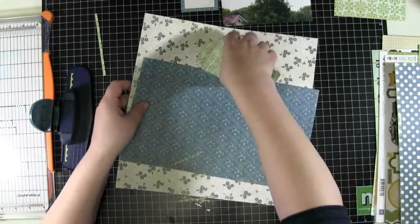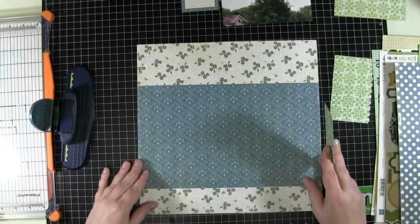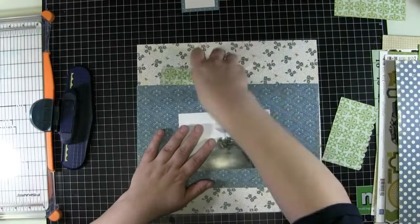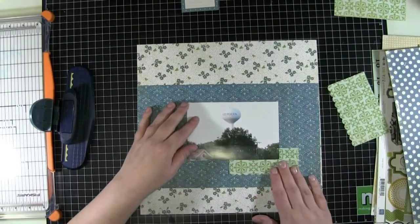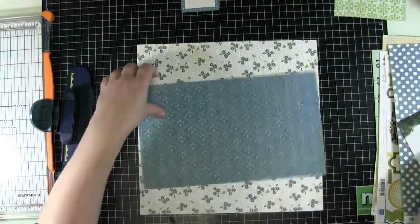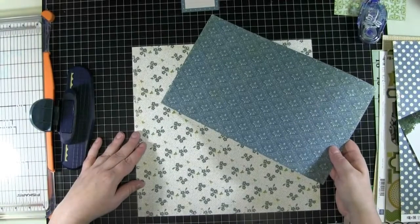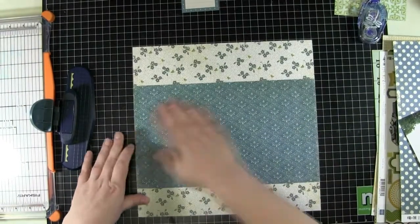This layout actually didn't take very long to get together at all, 39 minutes from start to finish for this layout. I find that when I use a collection pack, it always goes faster, because figuring out what patterns to use, what papers to use is easier, of course, when you use a collection pack, because they all match. So it works out pretty well.